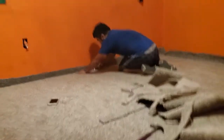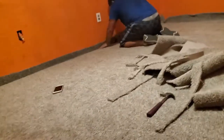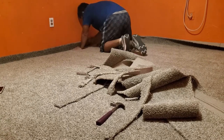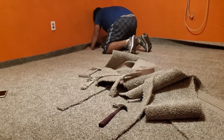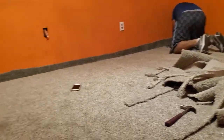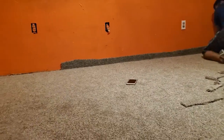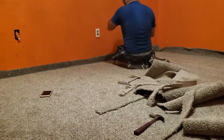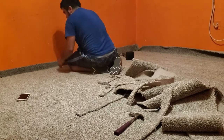Hard at work trying to stretch the carpet to fit the room so we don't have any air bubbles or pockets underneath, and then cutting the excess and trying to stick it up underneath. So, almost there.